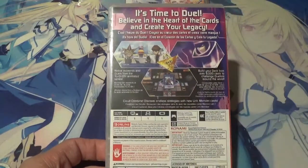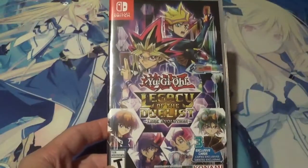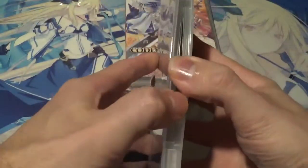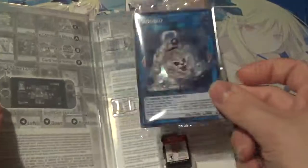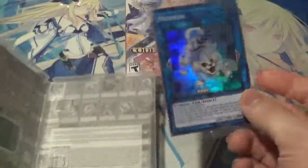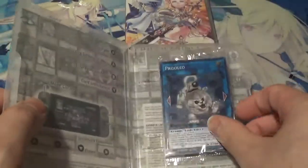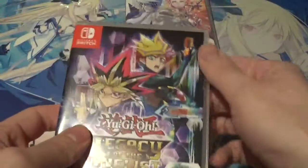I gotta say, I was extremely excited to get this. I could have bought it digitally, but it would have cost the same price, and one very key difference: I would not have got these 3 limited edition cards that you can only get in this game as of right now. I'm sure in the future they'll probably be reprinted, because that's Yu-Gi-Oh's policy. Reprint everything into the ground until it's worth 0.